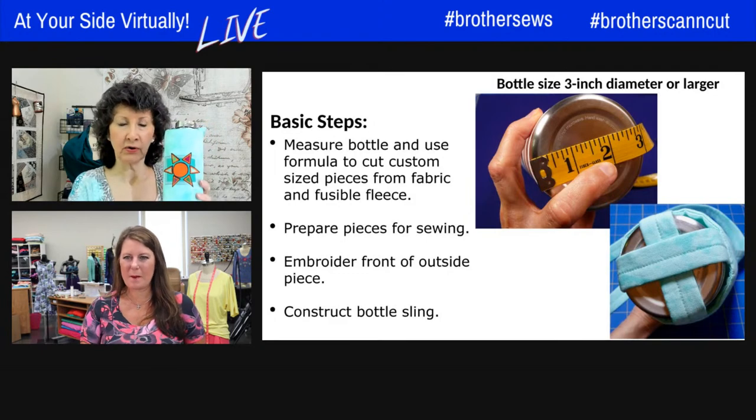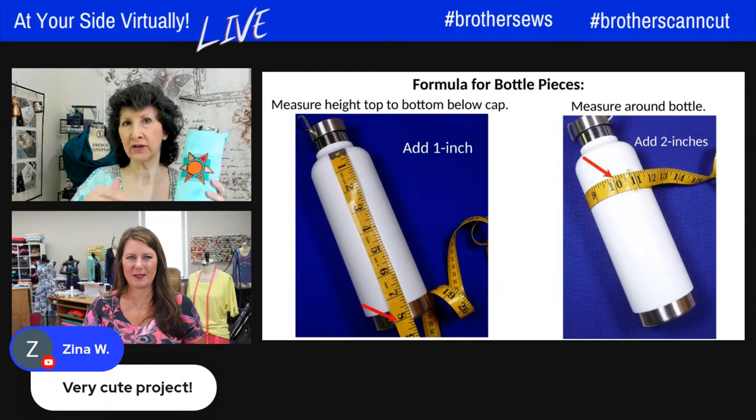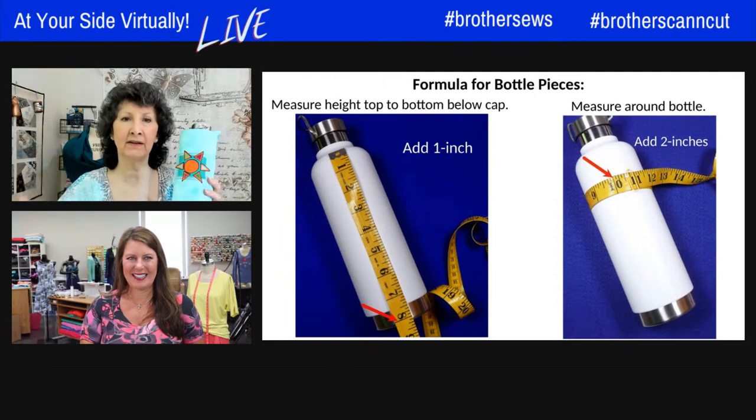All right. So then the next thing we do is we actually construct the bottle sling. So those are the basic steps. I always like to outline the basic steps in the project so that when you first look at the project, you can get an idea of what you're going to be doing from the beginning to the end.